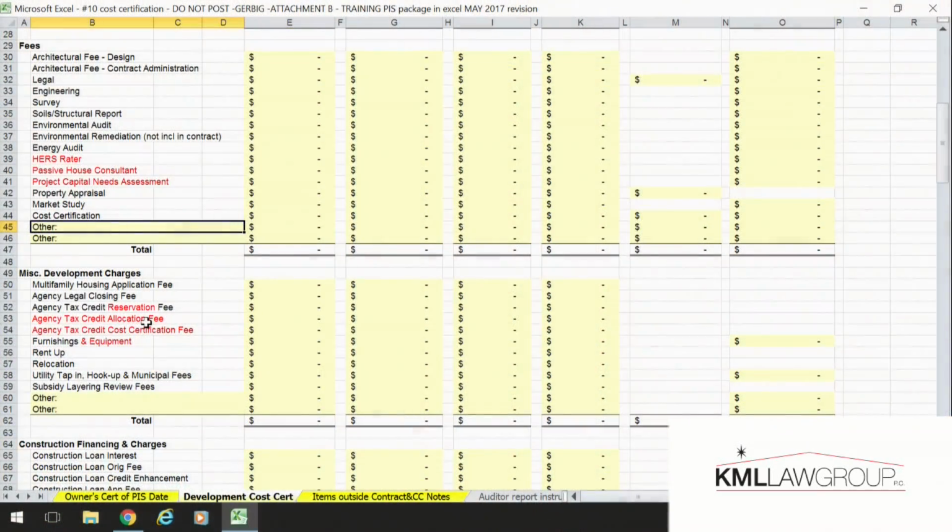Make them tie to your contract unless you have reimbursables, and then add them on there. But we understand that typically it wouldn't match your contract. Does that make sense, what I'm saying?